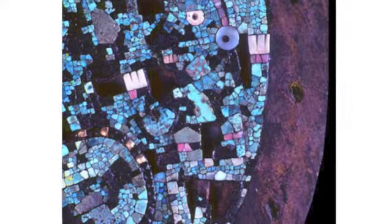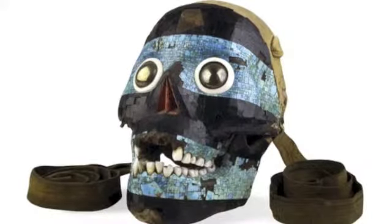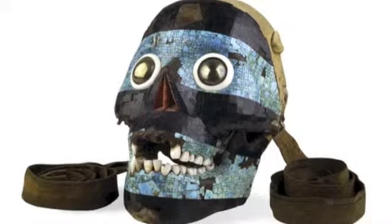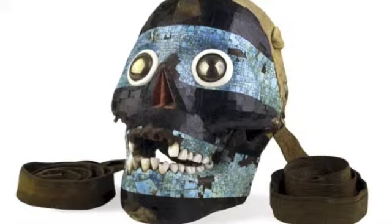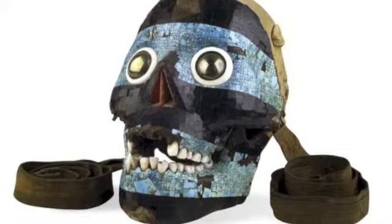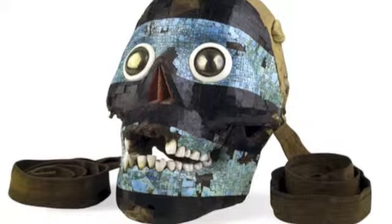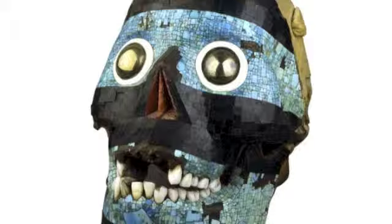This 15th and 16th century mask seen here is known as the skull of the smoking mirror and is thought to represent one of the 4 powerful creators. The smoking mirror comes from the word Tezcatli, meaning shining smoke. This is identified by the black stripes across the face. This mosaic is built on an actual human skull. The jaw is on a hinge so that it is able to move.